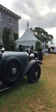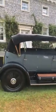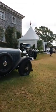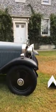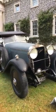Good morning everybody, welcome to a much sunnier and drier Goodwood this morning. This is the final day of the Goodwood Festival of Speed and we're here in the Cartier lawn. It's a bit posh here and there are some amazing cars here, so we're going to have a quick walk around before I go to the Sunday morning service here just outside the house.